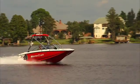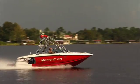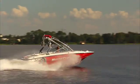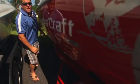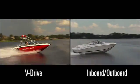So that's going to be somewhere around midship of the boat. So we're probably somewhere between 18 to 20 degrees of deadrise in the middle of the boat where you hit the wakes. But the fact really remains, it rides just as good or better than an I/O.